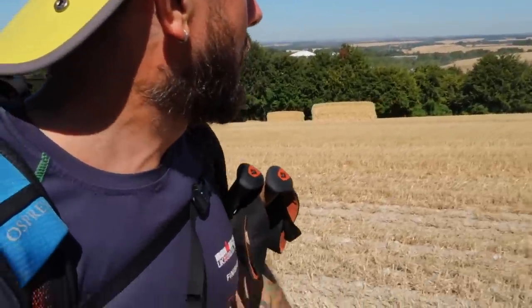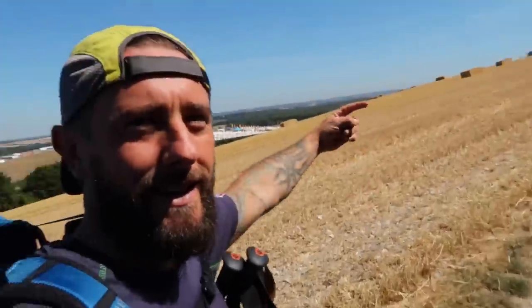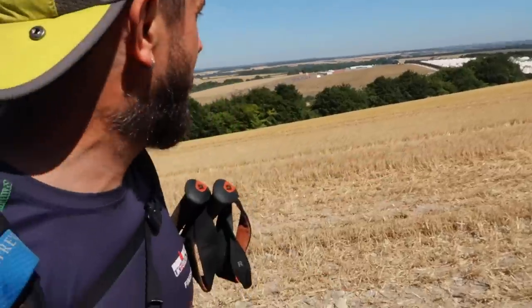There it is. People queuing to get in. Just leave it out, mate. I like a festival, I do. I'd rather be up here hiking on my own for miles than down there in the pit. I mean, both are good, aren't they?